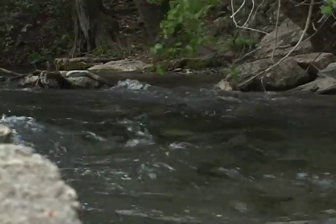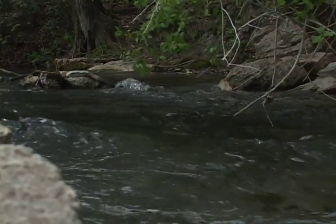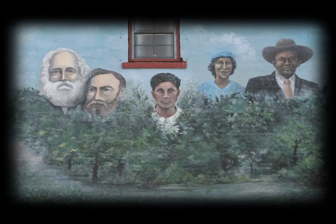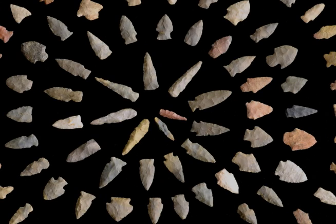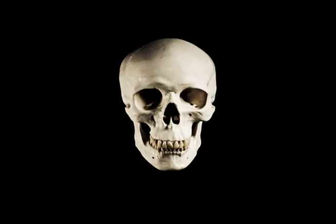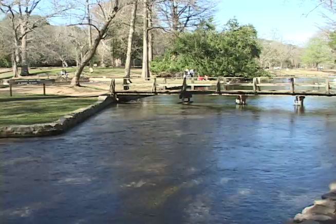How long this area served as a magnet is difficult to say. This part of Texas is known to have been visited by nomadic Paleo Indians. Native American Indians, Spaniards, and German settlers alike were frequent visitors. Great volumes of Indian artifacts such as arrowheads, pots, tools, and skeletons have been found on Landa Park grounds. It's truly an archaeology-sensitive site.